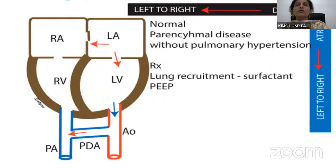So echo is the gold standard for the diagnosis of PPHN. It is also most helpful in monitoring the therapy, weaning the therapy also. So this is a normal heart with a parenchymal disease.